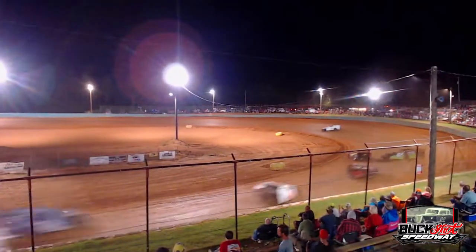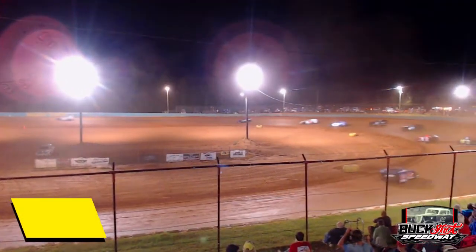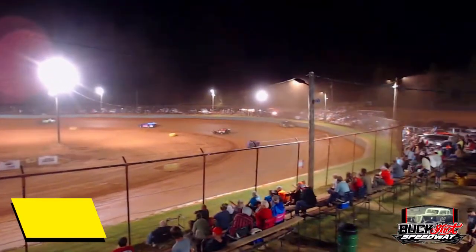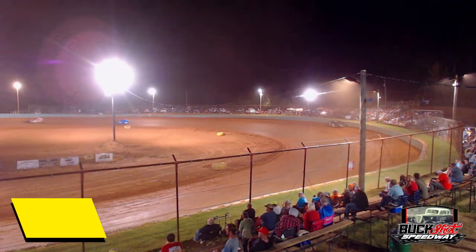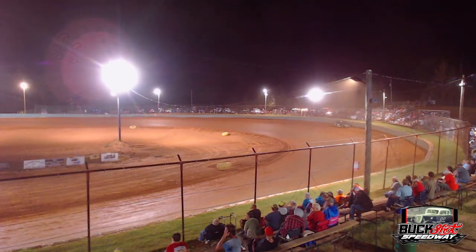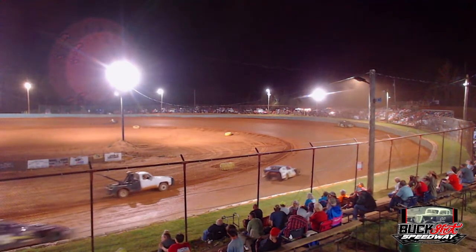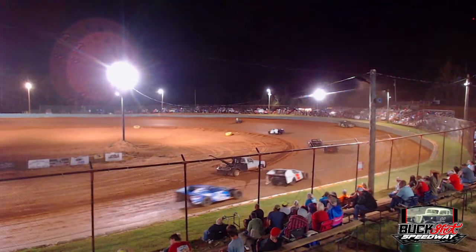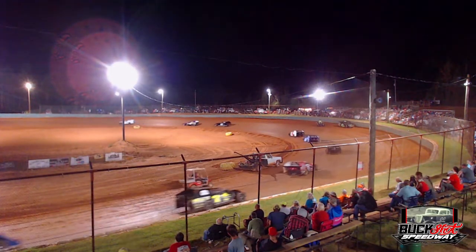J.R. Brown. Oh man. J.R. Brown got a little tap on the outside wall there and it caused him to be loose going into turn one, and when he had to slow down, the car reacted. Man, that's unfortunate for J.R. Brown, because he came all the way from the rear. It took him a couple laps. He came all the way from the rear up to third place. Sometimes them cars, they can be that sensitive.